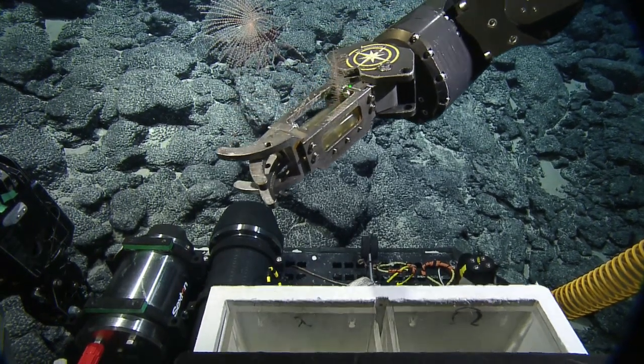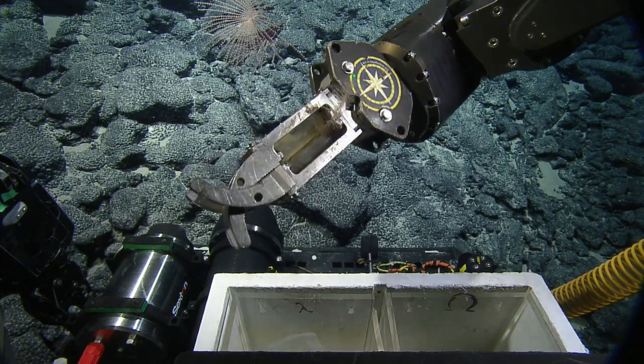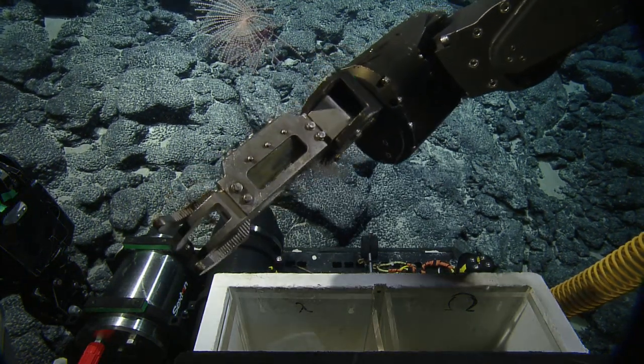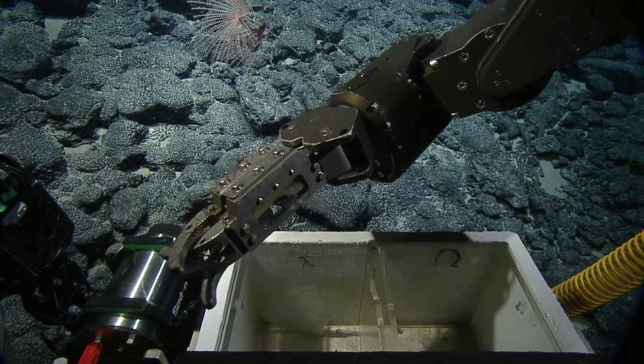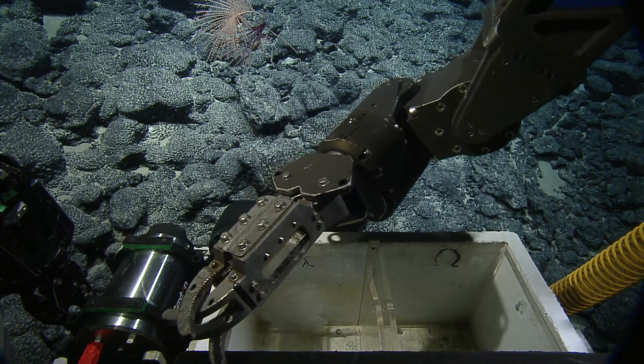Okay, yeah, go for it. Looks like the sponge is good. Can I go in lambda for this? Yes, you can. Okay. Wonderful. You can go out a little more. Looks like the sponge is happy there. Happy little sponge. Found a new home.